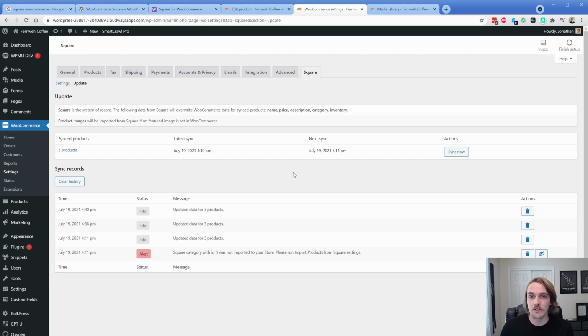So the answer to whether or not the Square for WooCommerce integration sucks as badly as you would think based on the reviews is, I don't think so. I think it's fairly viable for relatively simple stores and cases like this where you just simply want your inventories to match between Square and WooCommerce. So this for us is a great solution. It's completely free, of course, and Square is actually our payment processor through WooCommerce, which is even more amazing. Keeps everything just super tied in and integrated.